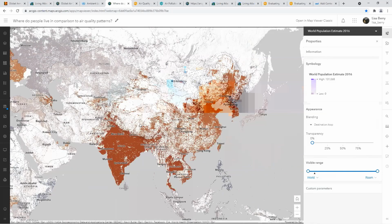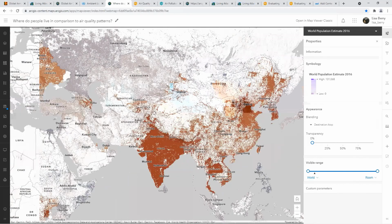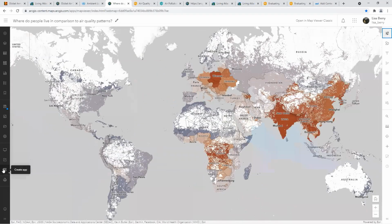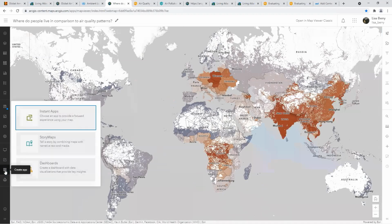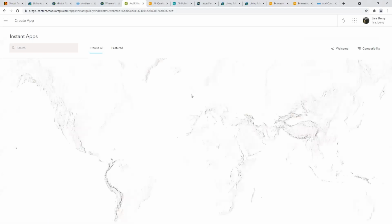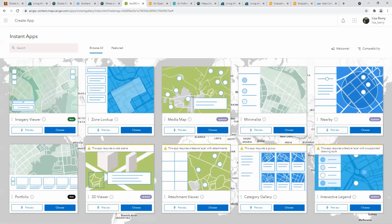So now that we've configured this map to what we want it to be, now we can start to create things out of it. For example, I can take this map that we just made and put it within an application. So we've already made our map. We can actually use the Create App option directly within ArcGIS Online Map Viewer to create an instant app of our choice. Oh, I have to be signed in, of course. That helps. But once we have saved our map and configured it to how we want, these instant apps give us a really easy way to embed just the map within our stories.